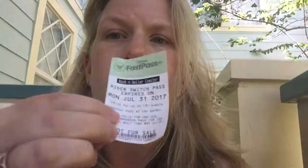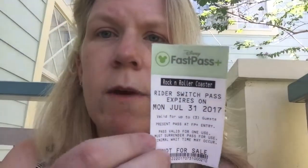I actually have one in my pocket. Let me show you. It is actually good for a couple more days. So we got one today for Rock and Roller Coaster. They handed me the lanyard, and then inside it's going to be backward. Oh, you can read it. So here's the Rider Switch Pass, they call it now. Monday, July 31st it expires, and we got this today.